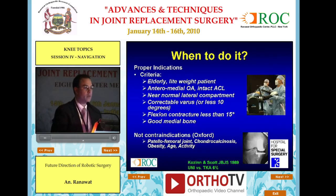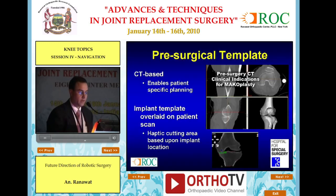So when to do it? These are the classic indications by Dr. Scott. You really want to focus on the elderly, lightweight. You want to have an intact ACL. You want to have a near normal lateral compartment, correctable varus, minimal deformities, and good medial bone. I think that's very important.